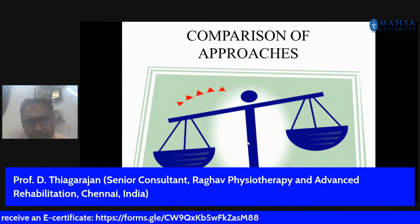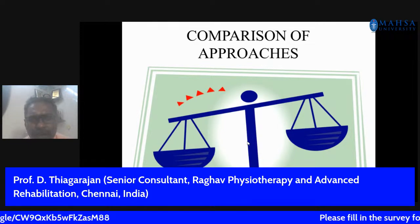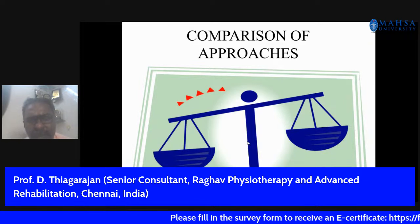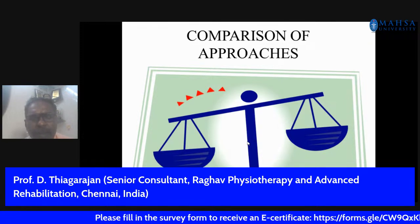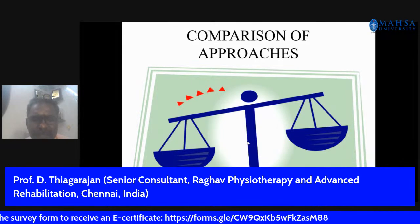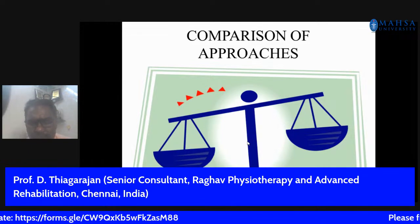Either we'll fall into full synergy, or we'll fall into mild synergy, or we'll fall into full synergy diminishing with some combined movements. So in such cases, you can't achieve isolated movements. That is the biggest problem we face while treating stroke clients.